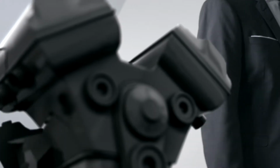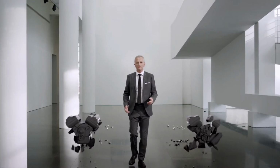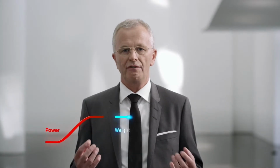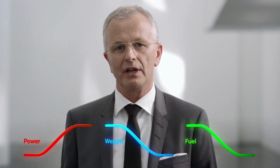We will develop smaller, more intelligent engines with so much power they will turn V8 engines into dinosaurs. Not only will the new 4-cylinder power units produce more power than today's 6-cylinder units, they'll be over 50 kilograms lighter and have lower fuel consumption than today's 4-cylinder generation.